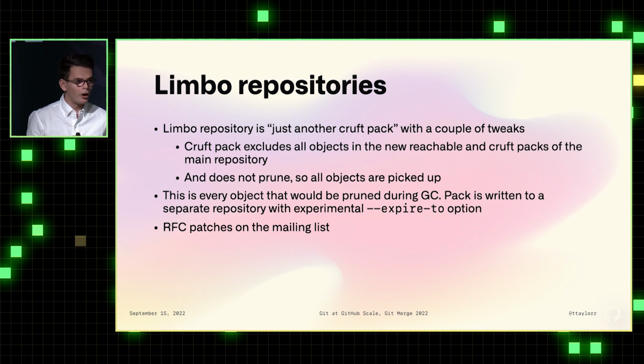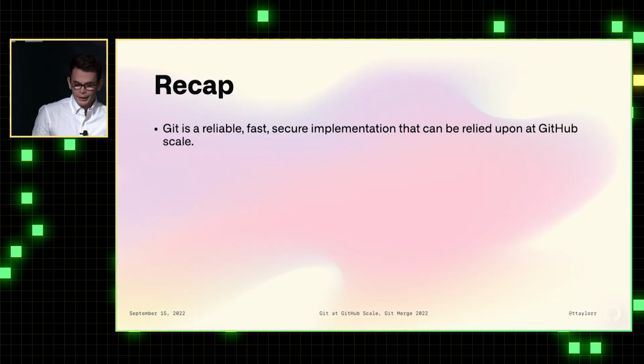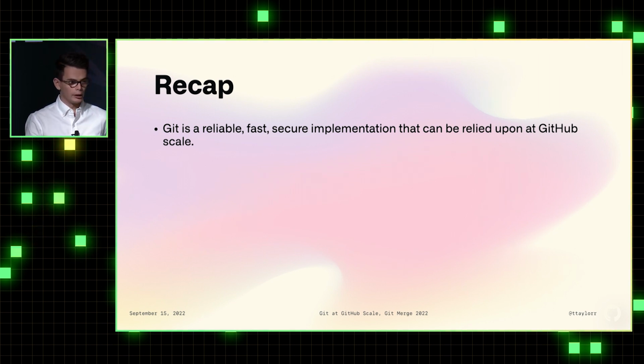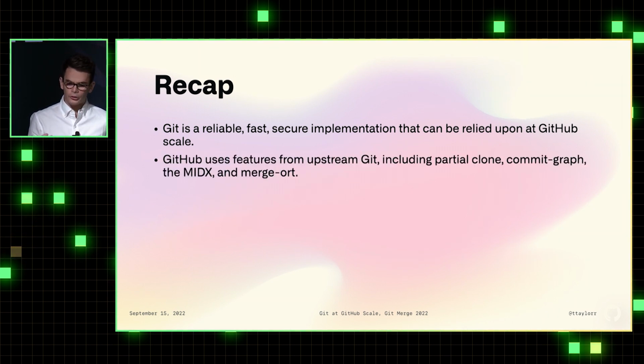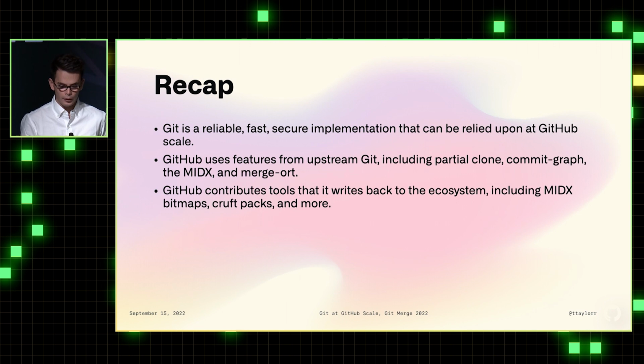And I have some RFC level patches that explore this concept on the mailing list for anybody curious enough to try it out. So to recap, I'm going to leave you with 4 things. Git is a reliable, fast, and secure implementation that can be relied upon even at GitHub scale. GitHub gets to use features from the open source Git community, including partial clones, commit graphs, the multi-pack index, and merge-ort. And GitHub also contributes tools that it develops back to the ecosystem, like multi-pack bitmaps, Cruft packs, and more.